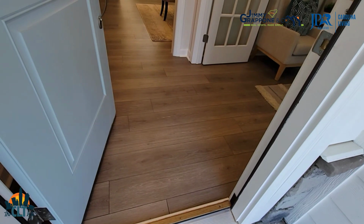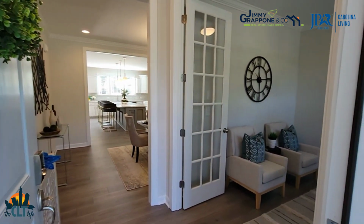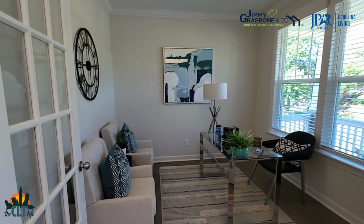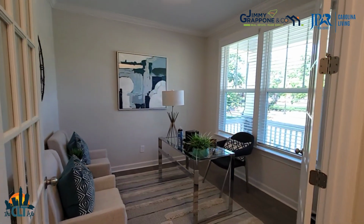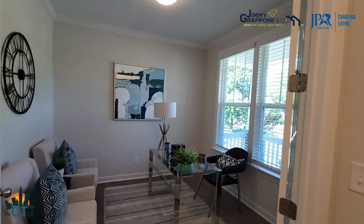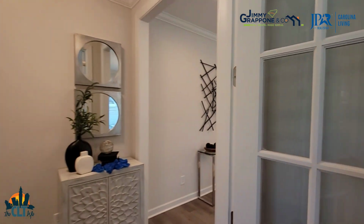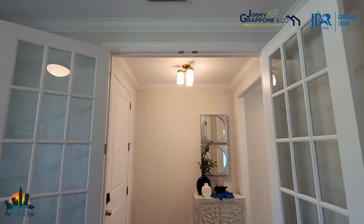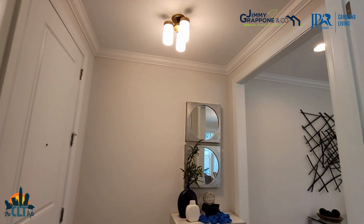And as you come in, it has these wide plank laminate hardwood floors. And everything is very modern, very white in here. Let's shut the door behind us. And right when you come into the house, there is an office with double French doors. That's right on the front of the house, so if you work from home, you get that natural light right here in the front of the home. And here's the entryway. And looking inside the office here, you see the crown molding in the ceiling. You see it here in the foyer as well.